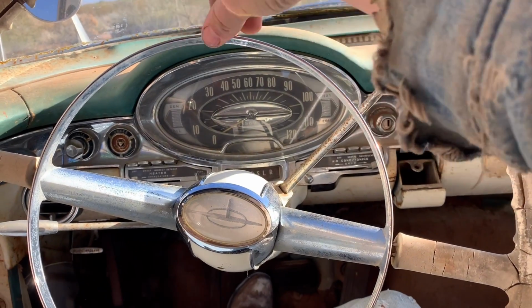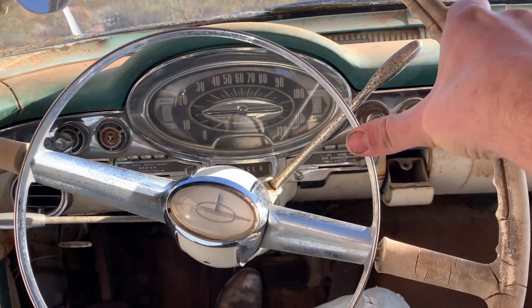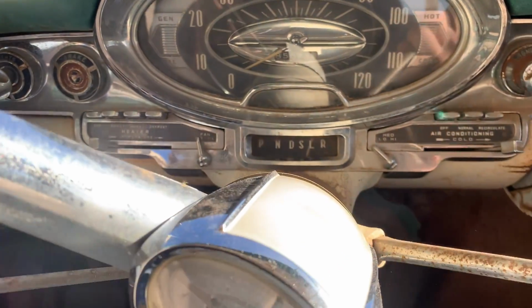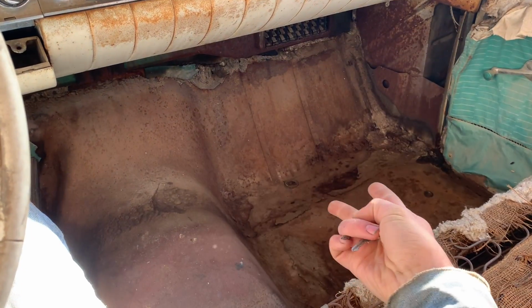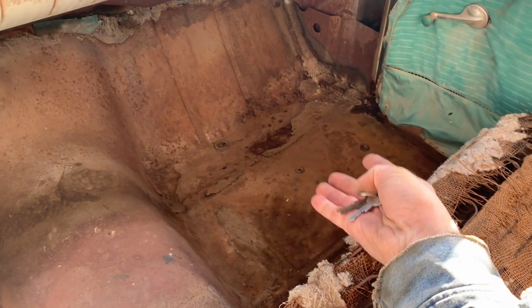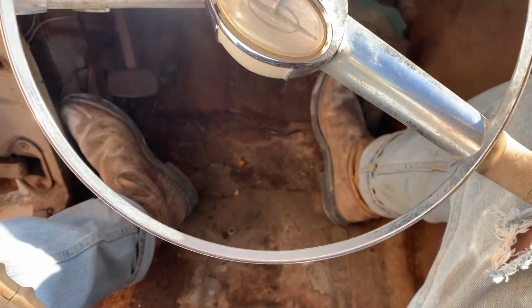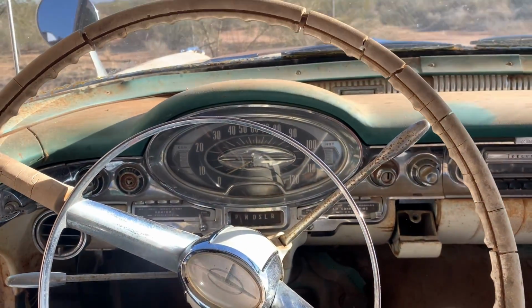I always love these from this era of cars, these horn rings. I always thought that was really neat. We got our shifter's not stuck. Look at the floors. Isn't that amazing? They're actually there. I don't see any daylight. Floors here, no carpet, but that's not even important. It's the floors you're worried about. And you see what I mean?